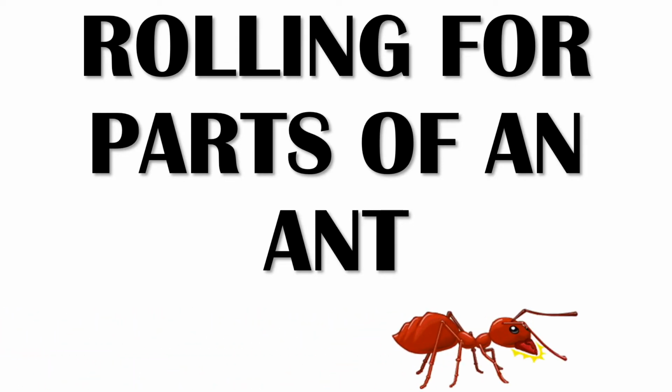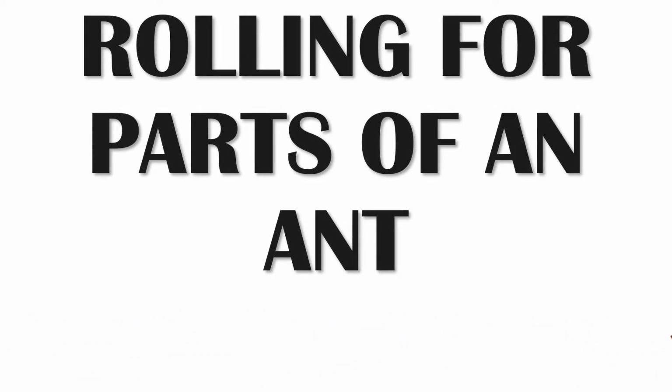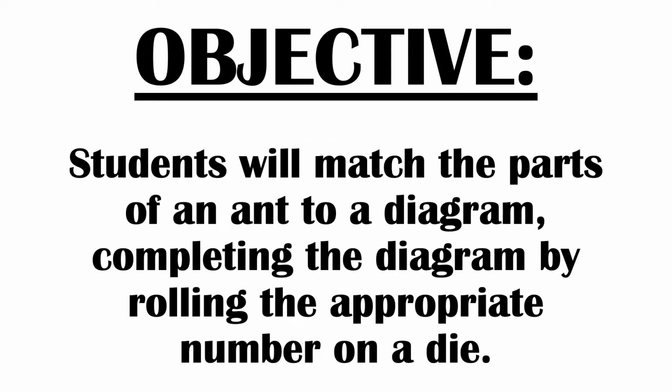The activity is called rolling for parts of an ant. The objective is students will match the parts of an ant to a diagram, completing the diagram by rolling the appropriate number on a die.